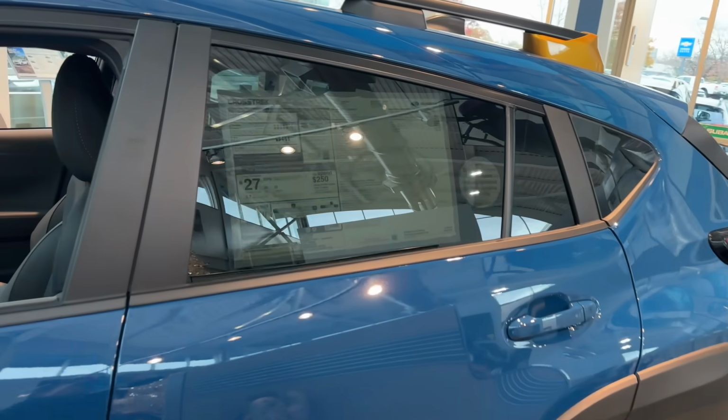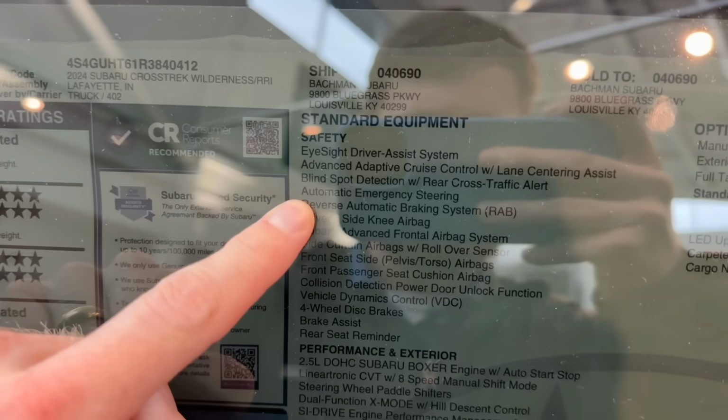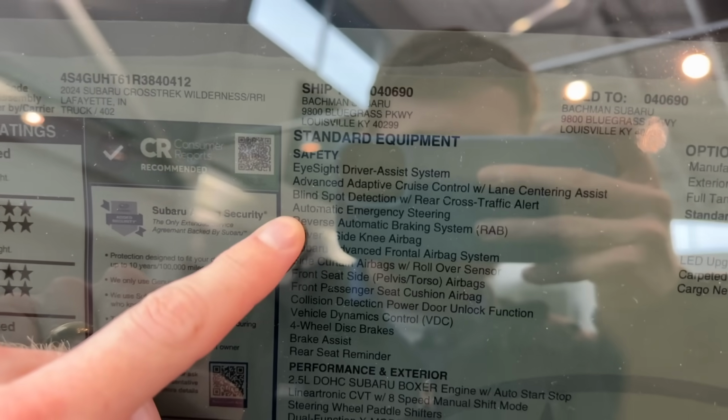From what I found, it's on just about all of our premium trim levels on up, but it varies by year and model. The best way to verify is to look at your window sticker, the spec sheet. It'll be listed as equipment on your window sticker, or you can comment down below and I'll do my best to verify that for you, to tell you whether or not yours has this feature.